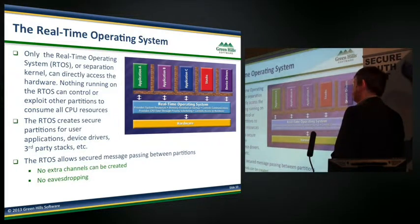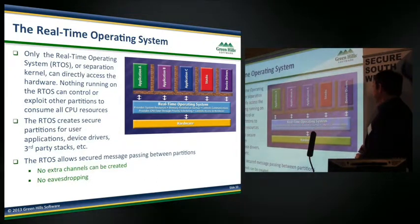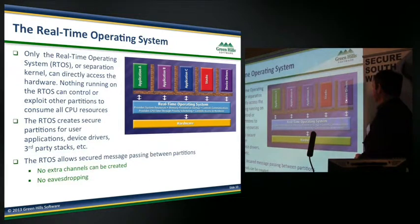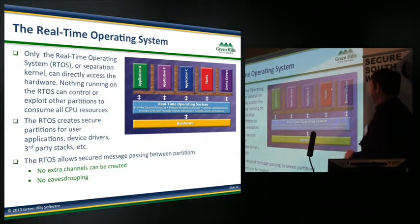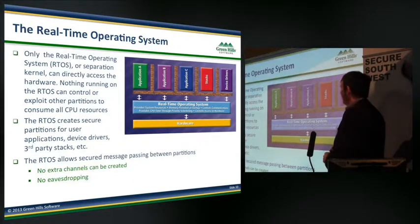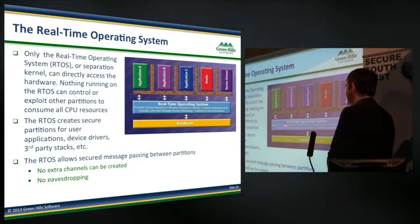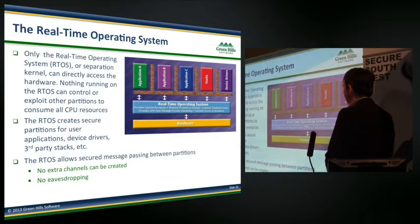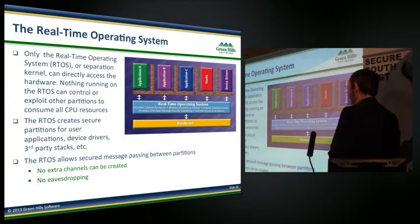The device drivers themselves, unlike in many common desktop operating systems, live outside of this space. They live in separate memory partitions controlled by the processor, and you have your third-party internet stacks and different applications all running in different spaces. If any one of these systems fails because of a bug or is hacked, the underlying separation kernel can determine that something has gone wrong and do something about it.